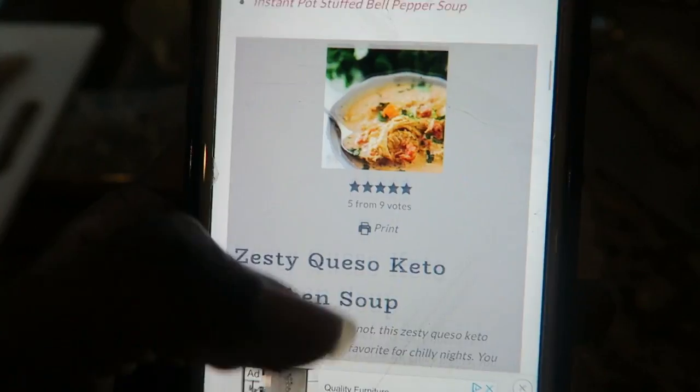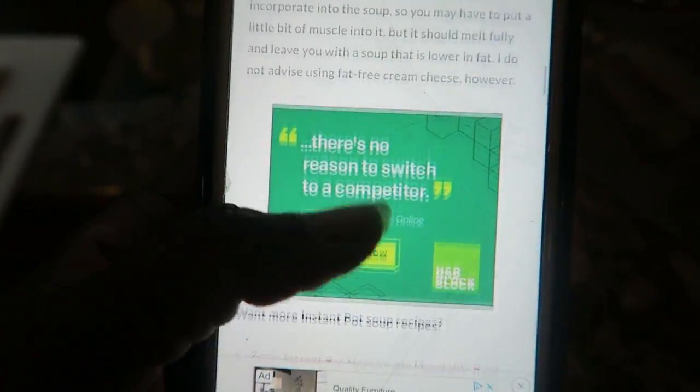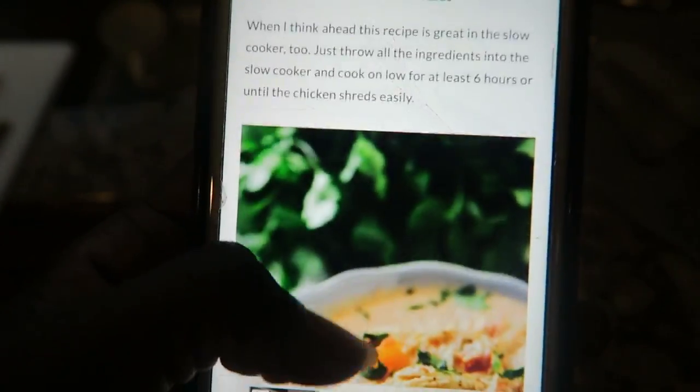This is on Pinterest. If you just put in zesty queso keto chicken soup, you'll find it. There's a slow cooker version and an Instant Pot version.